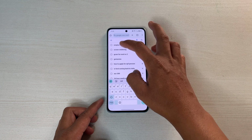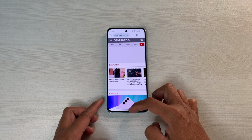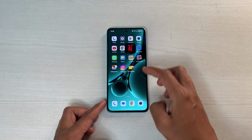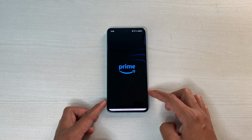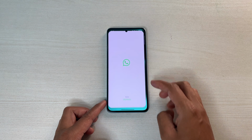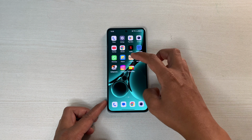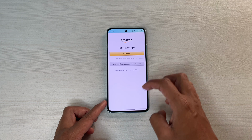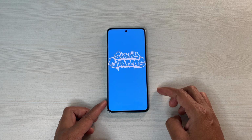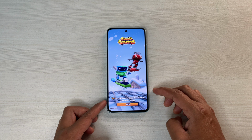Yeah, let's load this web page. You can see that it is actually fast. Netflix, Prime Video, good. WhatsApp. So you can see that the app loading speed is actually really good. Yeah, it is good. Now the games, and I've tried gaming, and I must say that the gaming is also good.